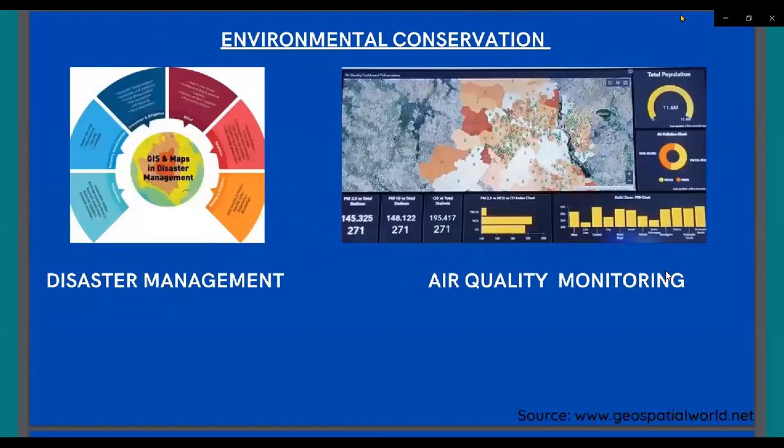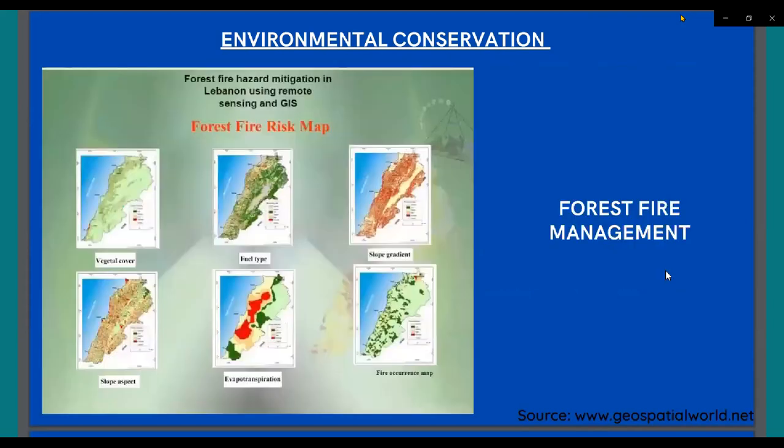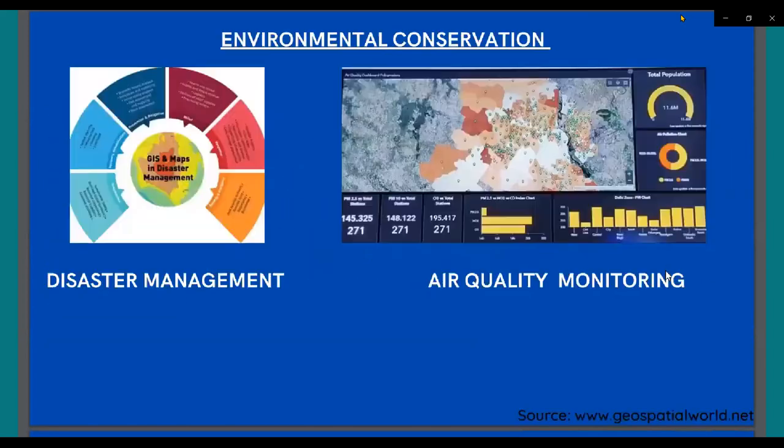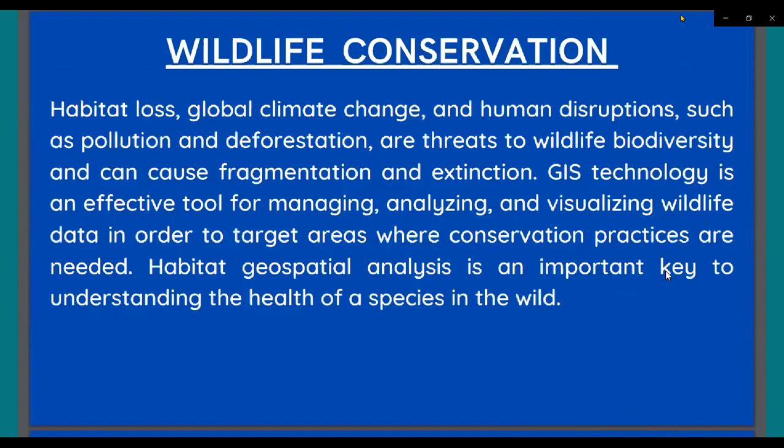So here is a disaster management map made from GIS, and also this is an air quality monitoring map, which was made using data gotten from GIS. This is also an example of a forest fire risk map using Lebanon. Forest fire hazard mitigation in Lebanon. So this is a map using remote sensing and GIS. These are the ways GIS can help in conservation. These are the ways we can apply remote sensing and GIS in conservation.